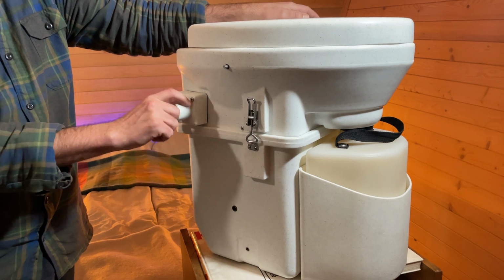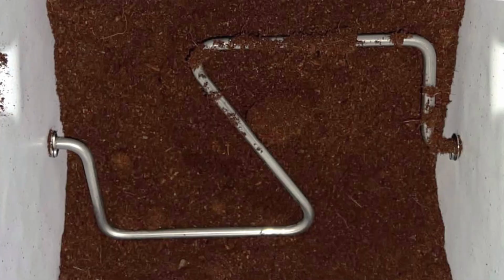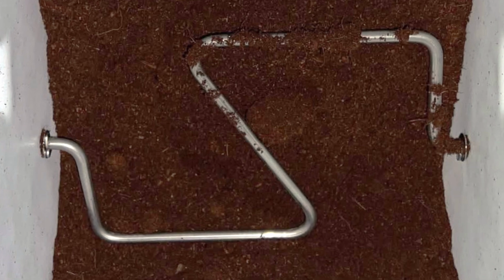To ensure that your camper stays odor-free, the Nature's Head also has a built-in fan and a hose attachment right here, so that you can vent all the smells outside of your van. However, I think what attracted a lot of people to the Nature's Head was the idea that your poop could be composted. That's because it's designed to be mixed with either coconut coir or peat moss inside the solids compartment. But the question is, does the Nature's Head actually compost?